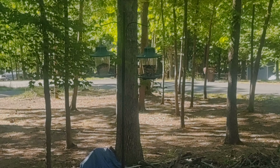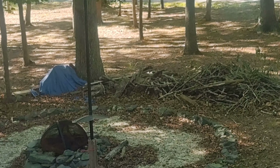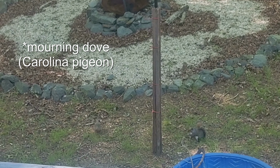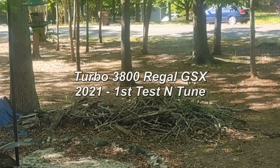Oh, what a lovely morning for racing. The birds are eating out of the bird feeder. The squirrels and pigeons or whatever are getting some of the remnants. The horns are honking from a neighbor's car. I think it's time to get ready to go to the racetrack.